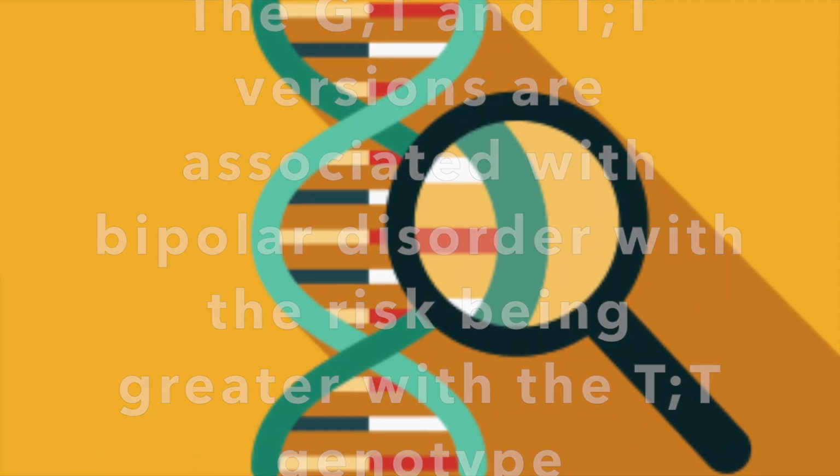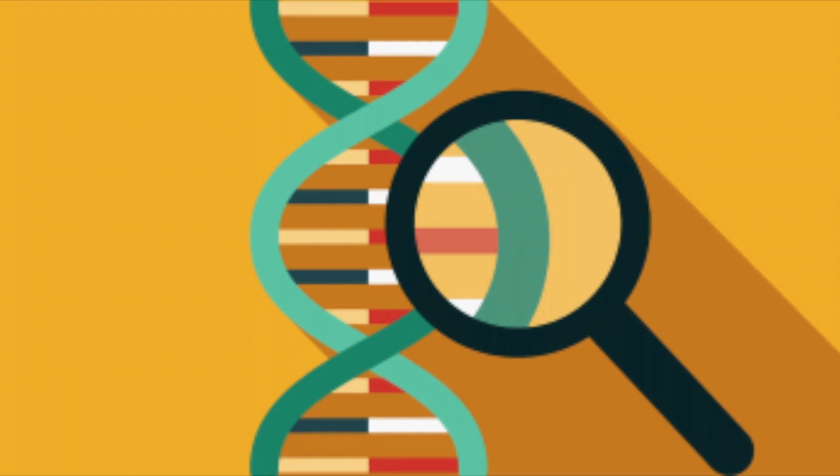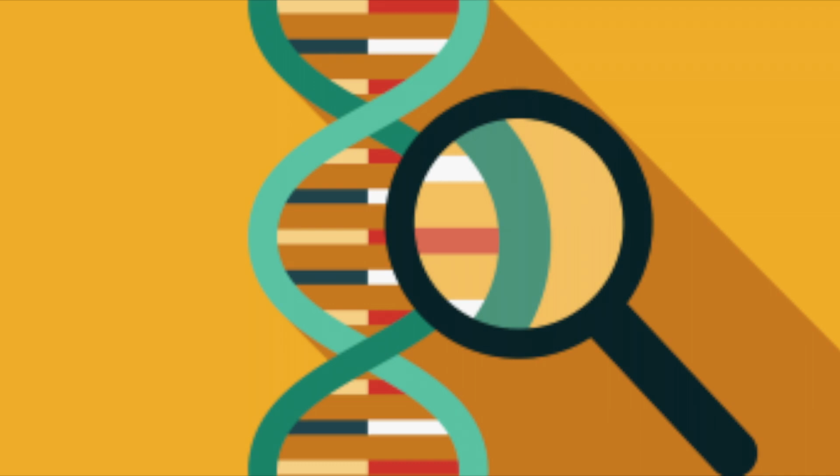The risk is greater because these variants from the normal encode for a missense mutation in a transmembrane domain of the protein.